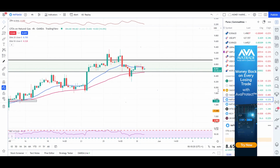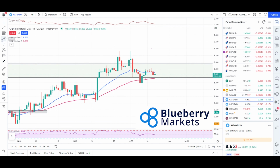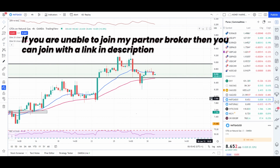So let's start our analysis right here with natural gas. As per my previous analysis, and as you know, there is a holiday in the US, which is why the market is not moving much. We have a really slow movement here in natural gas. I just want to give you a heads up on what to expect next from gas.